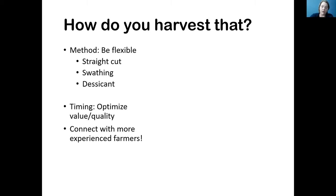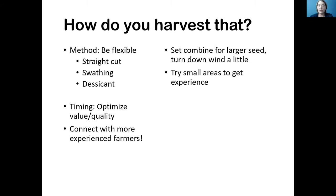So you can connect with more experienced farmers. Twitter has been a good place to do that. I think there are some WhatsApp chats that are also helpful. And it'd be nice if you have some ability to get some producer groups fired up locally.